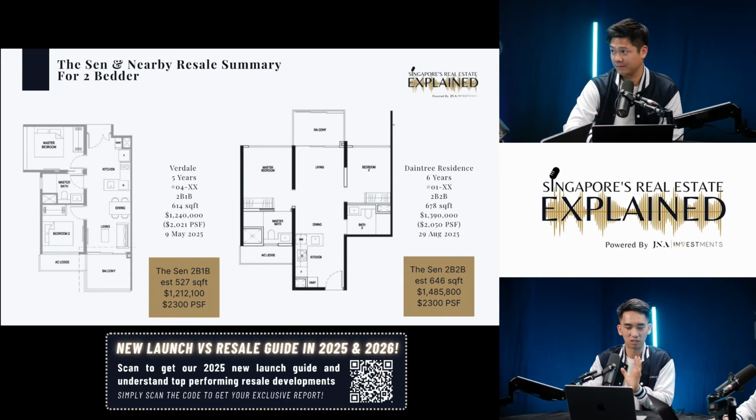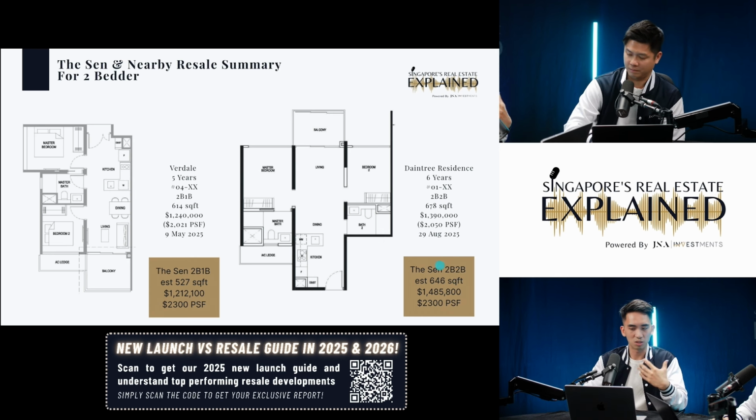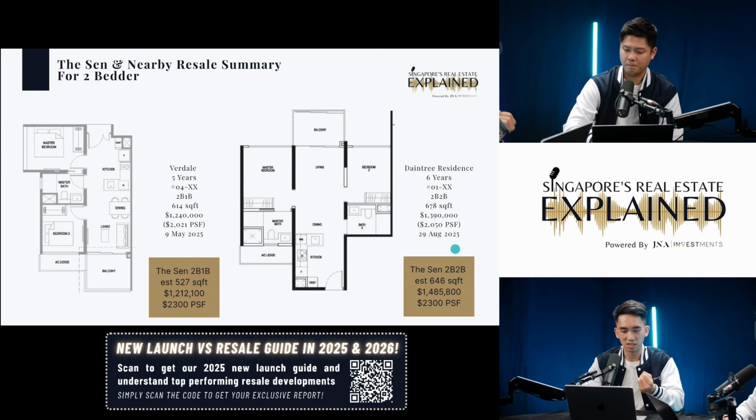And then one more thing, take note: the Sand 2 bed 2 bath, the last one is 646 square feet at 1.485 million. I would say it's slightly higher than Daintree, which is something to take note of if you want to compare what the price to enter is, so they can exit later on for this area.